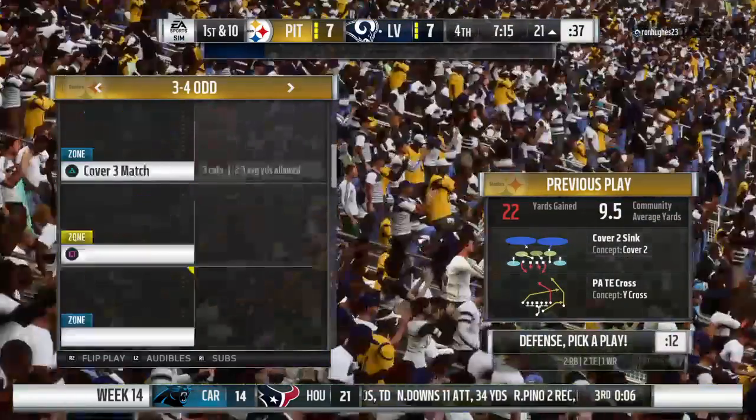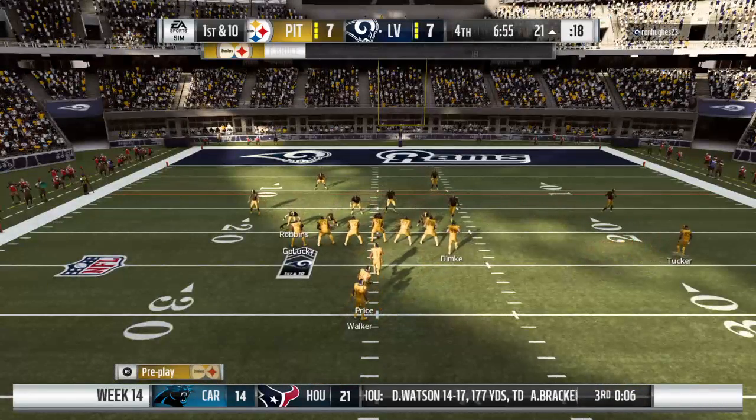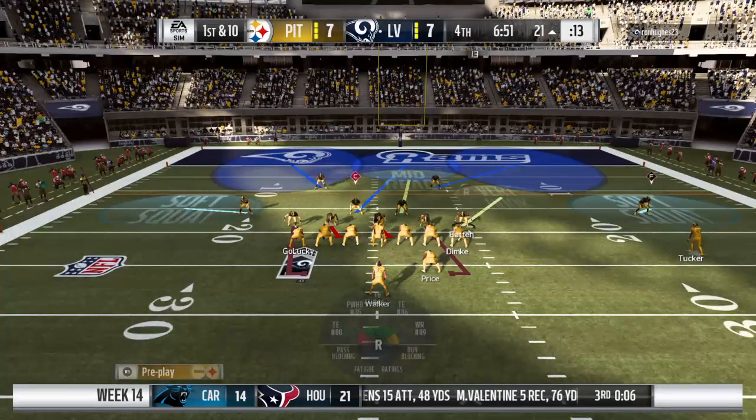A good pickup there at 22. We saw a number of good games earlier today. This one might top all of those. It's been a dandy as we come up on 1st and 10.